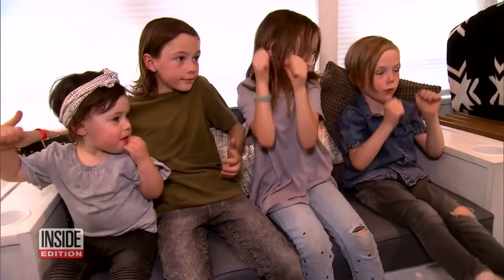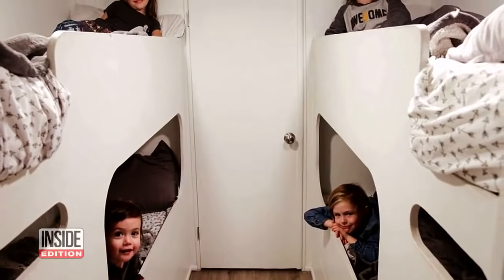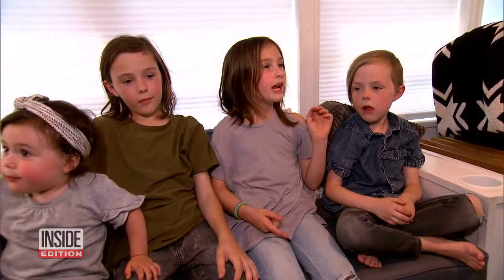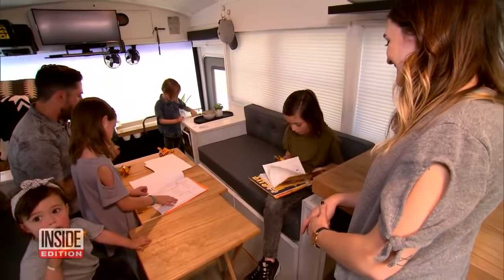The kids, who range in age from 2 to 10, say their friends at school can't believe they live on a bus. I tell them we live in a bus, and they're like, no, you don't. You have to see it to believe it.